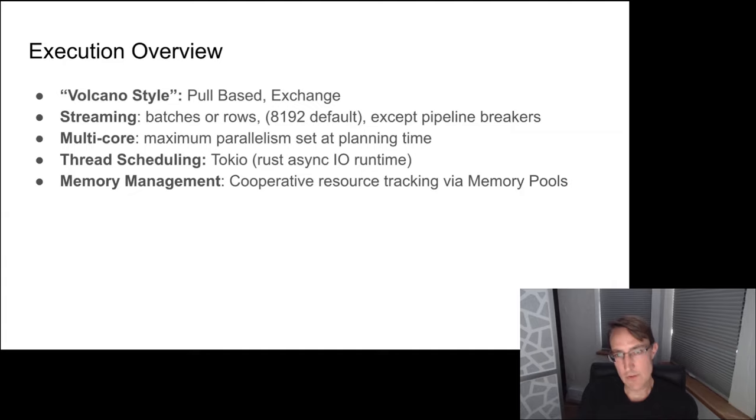It definitely does multi-core and keeps all your cores very busy. It uses something called Tokio for thread scheduling, which I'll talk about in a bit. And then it's got a cooperative resource tracking system that does memory pools, which I'll also talk briefly about.